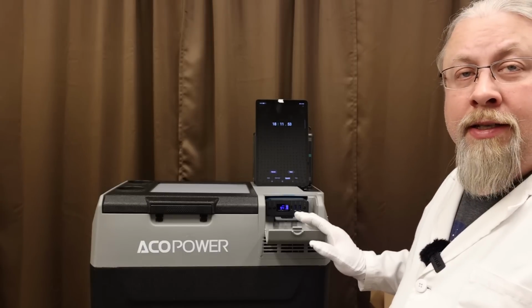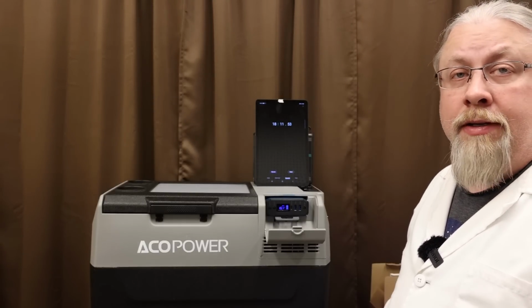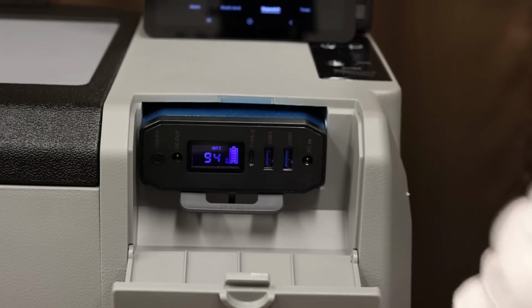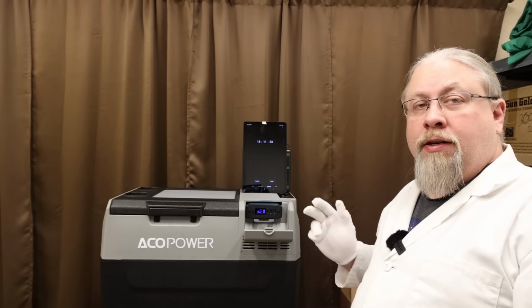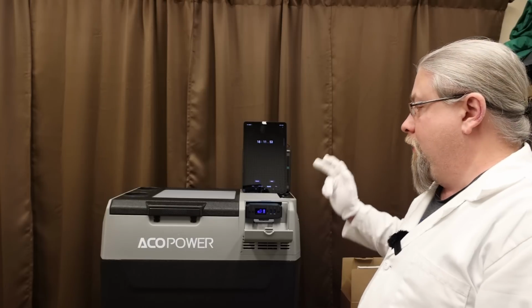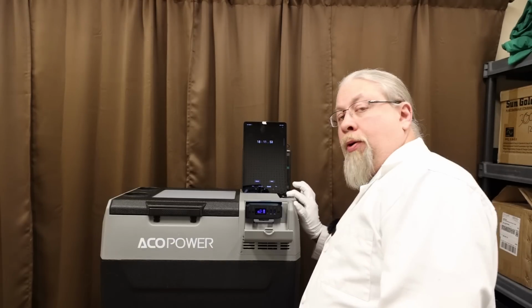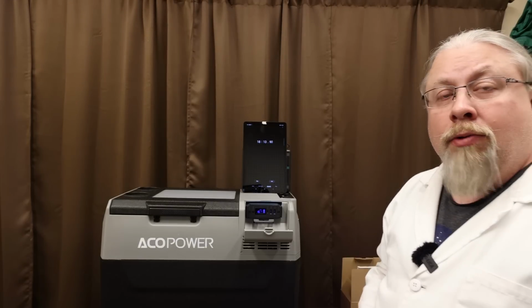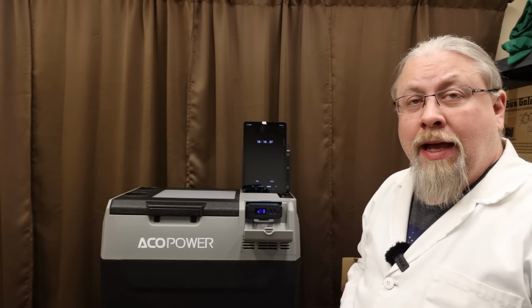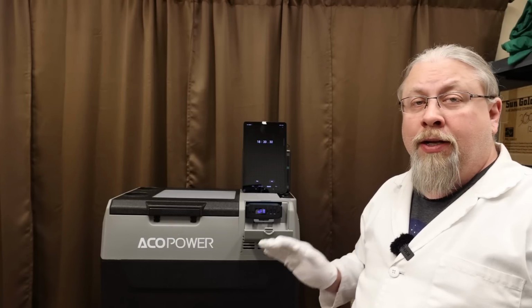One of the interesting things is it only used 6% of the battery to get it down to refrigerator temperature. See right there, it says 94%. So for the next test, we're going to turn the temperature down to 0, which is considered deep freezer temperature. We're going to see how long it takes and how much more battery it's going to take. Remember, we're on max mode. So there we go. We'll resume the timer because we have to assume that if you're going to set it to freezing, you want to start from room temperature and get to freezing.